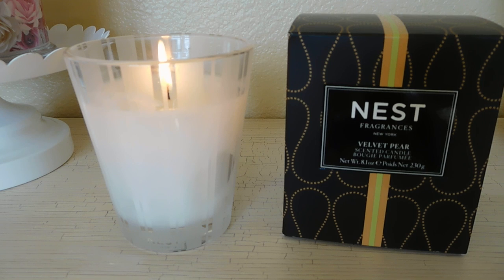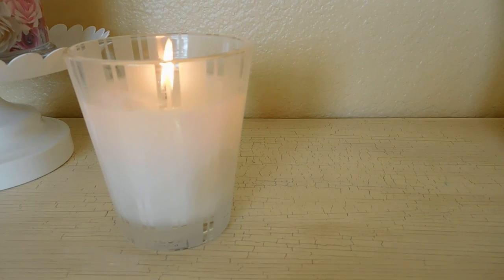Let's talk about the performance. So I will say, again, this particular format here of the 8-ounce candle really is my favorite. I think when it comes to Nest, they pack a lot of punch. They are obviously a single wick, and the wax blend that is in here, let me see if they say, I want to say it's some kind of a soy mix.